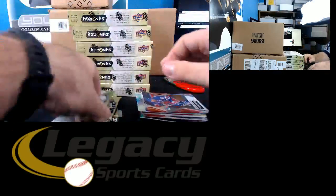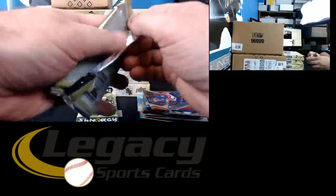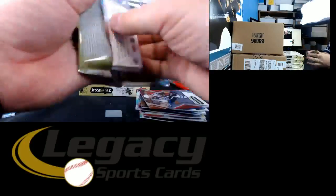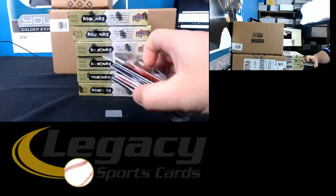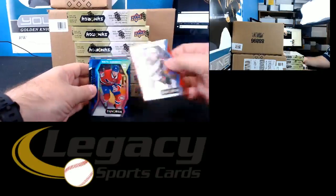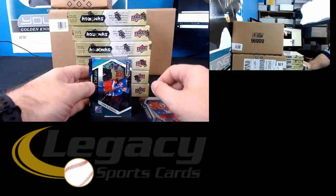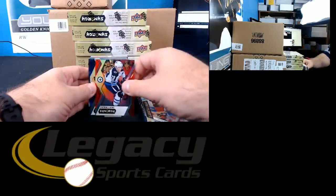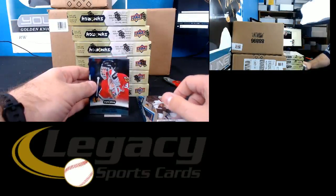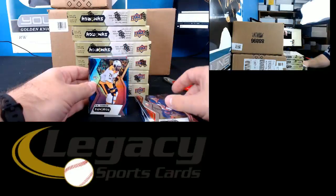We got an auto in this box. What do we got coming? What do we have coming here? Luke Kunin going to the Wild. Nikita Scherbak, Canadiens. McDonough, Rangers. Patrick Laine, Jets. Jonathan Toews, Blackhawks. Dominic Hasek, Blackhawks. Smart. John Tavares, New York Islanders.